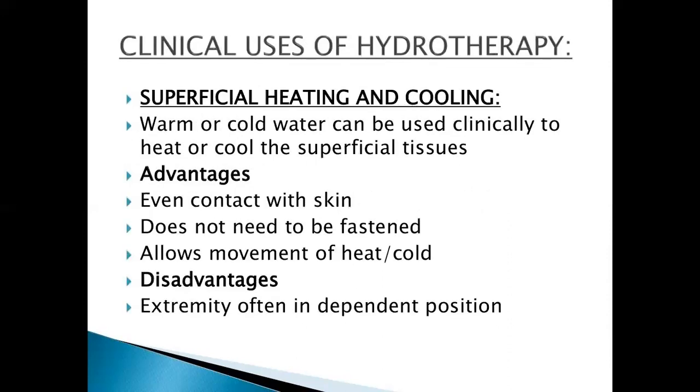The clinical uses of hydrotherapy in superficial heating and cooling. Warm or cool water can be used clinically to heat or cool the superficial tissues. Advantages: even contact with the skin, does not need to be fastened, and allows the movement of heat or cold. The disadvantage is that it is extremely often used in a dependent position.